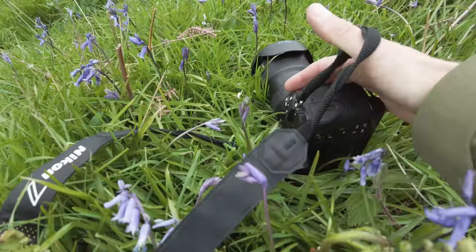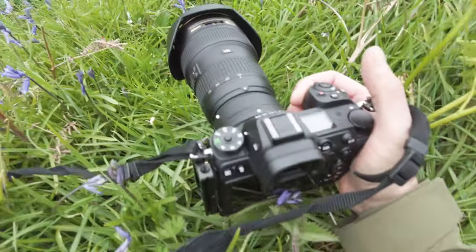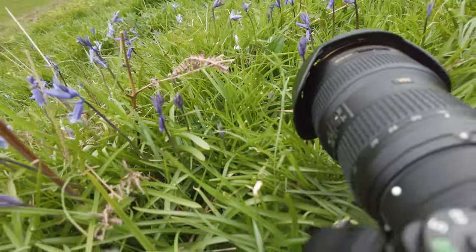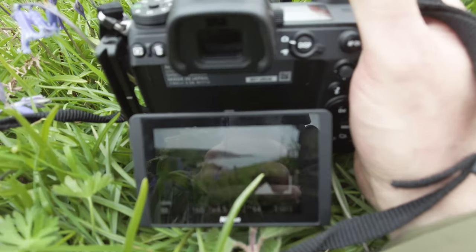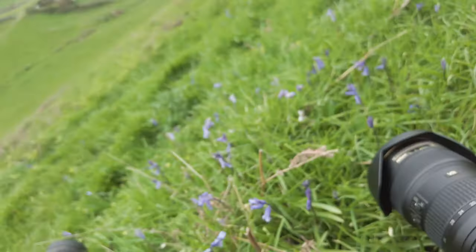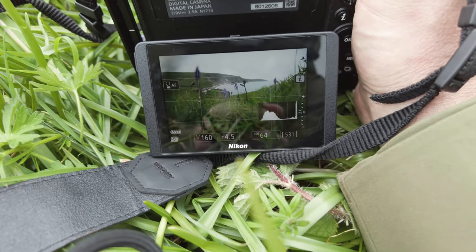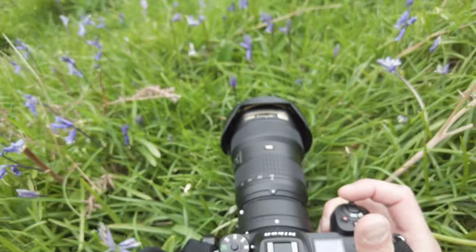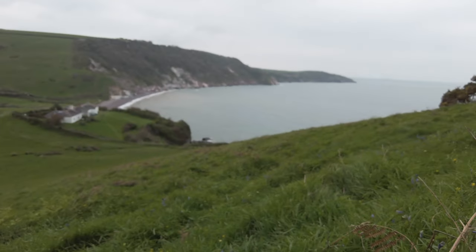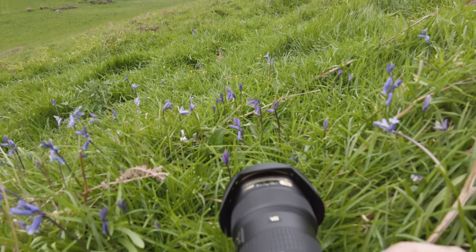I don't know if you can see this. I've got my camera handheld in the grass, and with this lens I can get really close to these bluebells and focus. Let me see if I can get this on here. I'm not sure if you can see this. But this is what we're looking at, some bluebells pointing up. Cottage in the background. Ocean in, and the cliffs, and Sharkham Point over there. If the image is any good, I'll post it up now.